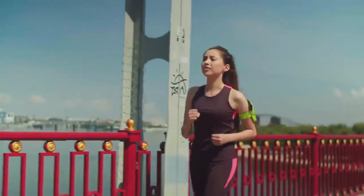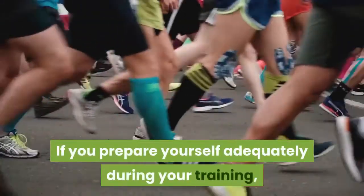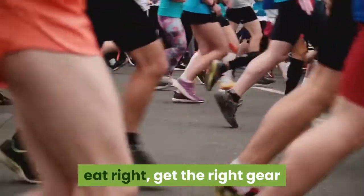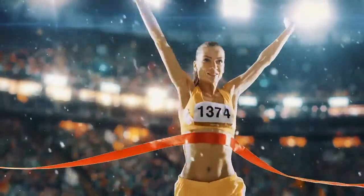Both the training and the actual race are quite tough, but nothing can beat preparation. If you prepare yourself adequately during your training, eat right, get the right gear and follow a good marathon training program, 26.2 miles will seem like a breeze, trust me.